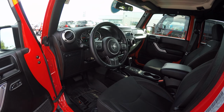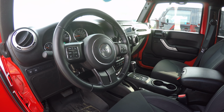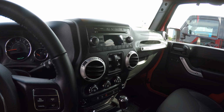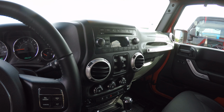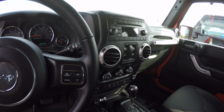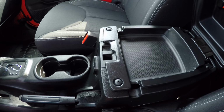Has premium cloth seats, power heated mirrors. Does have the black 3-piece hardtop, auxiliary stereo input, satellite radio, Sirius satellite radio, Bluetooth for your phone. Got your cup holders down below, center console here.